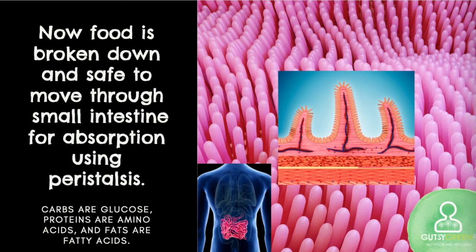Absorption is accomplished through the use of villi along the intestinal walls. Villi are little arms extending into the center of the tube and are lined with their own extensions called microvilli. These arms maximize the surface area where nutrients can be absorbed. They also carefully filter what does and does not get absorbed into the bloodstream according to the body's nutritional needs.